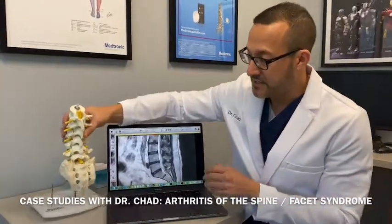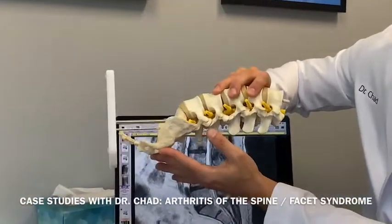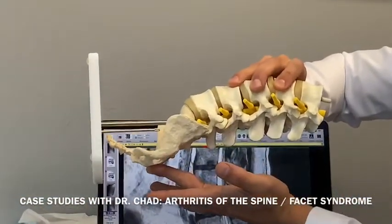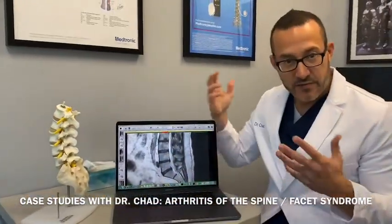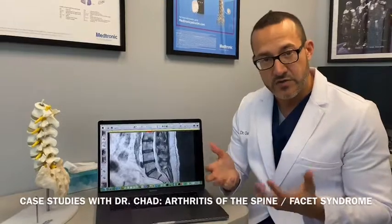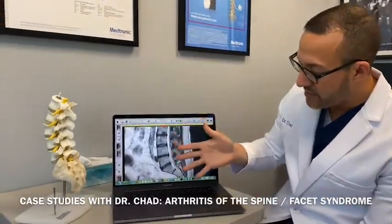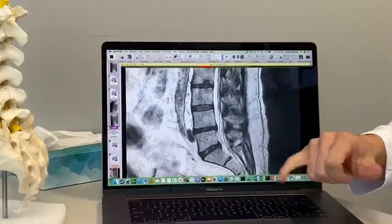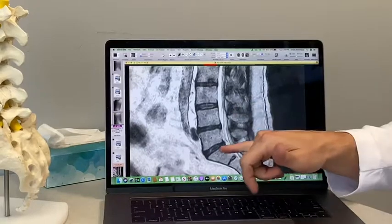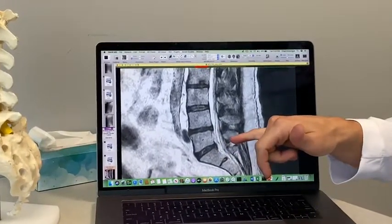Patients with Facet Syndrome like to sleep with pillows under their knees because that takes the pressure off the facets. When you look at the MRI of someone with Facet Syndrome or spondylosis, arthritic issues, there's not really one thing that sticks out. I used to say patients with these syndromes have multiple issues: degenerative disc disease, some mild disc bulges, and obviously the arthritis in the back.